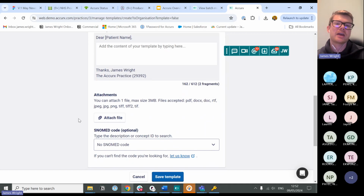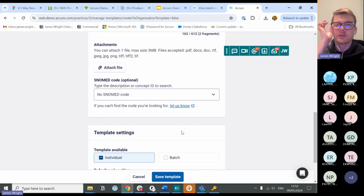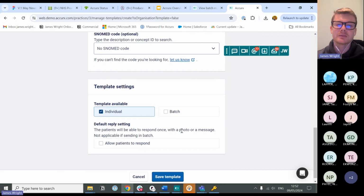If you want to attach a standard file type to send through to patients as a template, that's also okay. Each time that you use that template on a message, that will be in there as well. And again, you can have a SNOMED code, so if you're offering them a specific service, then that can be coded back to the patient record as well.